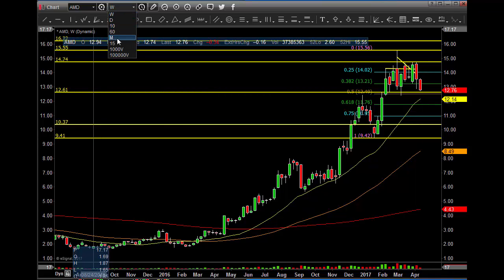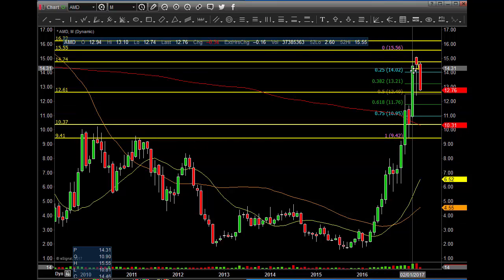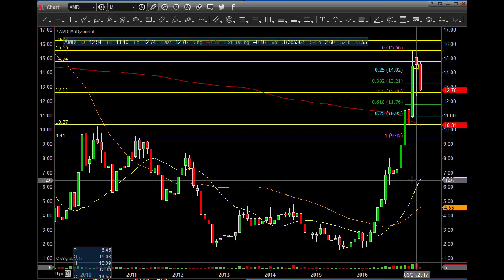And the other one I'm looking at on the monthly, guys, I talk about this all the time. Too far, too fast. I don't care what stock it is. It's got to pull back more, guys. And I wouldn't rule out $8. All right, mark that on your calendars. Look at that thing falling away.